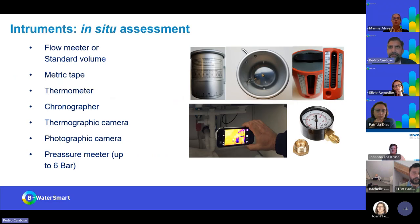And these are examples of some equipment that we must have to conduct the audits, like flow meters or standard volumes to measure the water flow, metric tapes, thermometer, chronographer, thermographic camera, in order to see if there's a possibility of water losses, photographic camera, and a pressure meter.